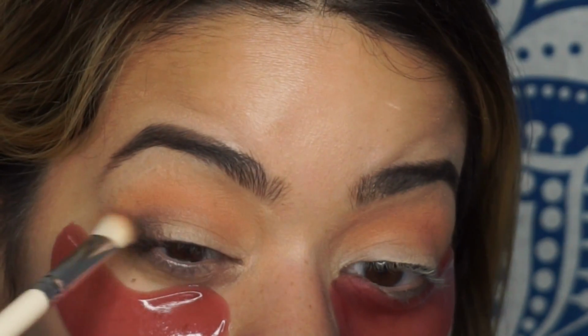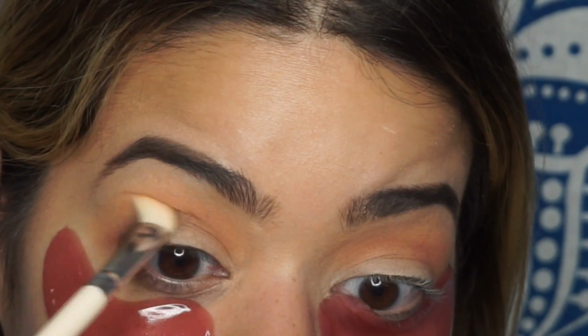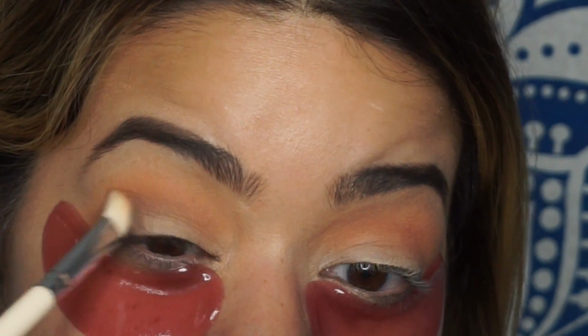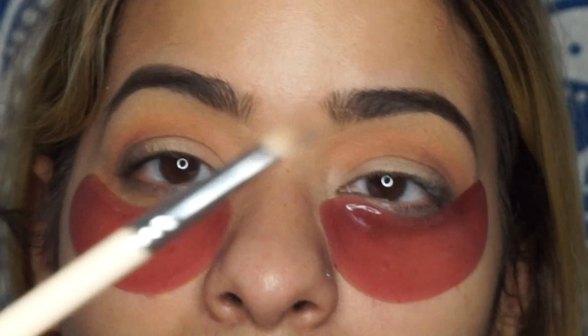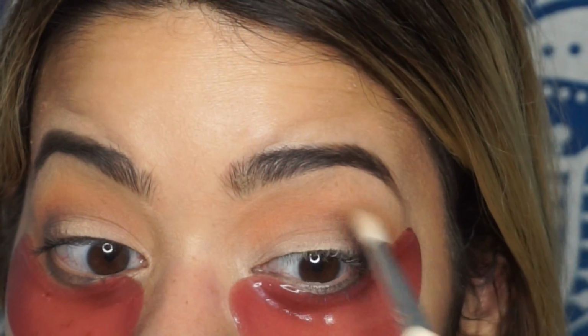This is just a really weird blending brush just because it is angled. I don't know. Just give me a regular blending brush, man. I noticed that with these eye patches, I am feeling some type of cooling sensation. I don't know if I'm enjoying it or not, because it kind of hurts. Not a lot, but it's just weird. It's just very cooling. I feel like I would use this brush more for nose contour. I wouldn't use it for eyeshadow.